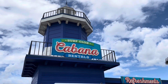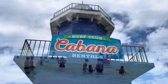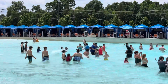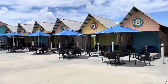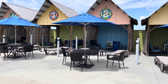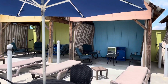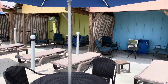If you've ever been curious about cabana rentals, you gotta check this out. Your cabana rentals come standard like those blue ones over there. And yep, it's right by the wave pool. You have your premium cabanas, which are nice. And I noticed in the premium cabanas, you have a little refrigerator, you have your chairs, you have a table, you have outdoor beach umbrellas and patio sets.